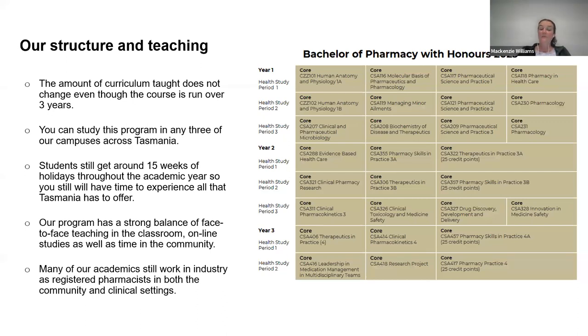We worked it out that students get about 15 weeks of holidays throughout the academic year. So they will be doing three trimesters, but they will get a 3 to 4 week break between each of those trimesters. Our program has a strong balance of face-to-face teaching in the classroom, online studies, as well as time in the community and hospital, on the placements. And as I mentioned before, most of our academics still work in industry, whether that be community pharmacy, hospital pharmacy, or review pharmacist, so they still continue to work in that other position as well as at the university.